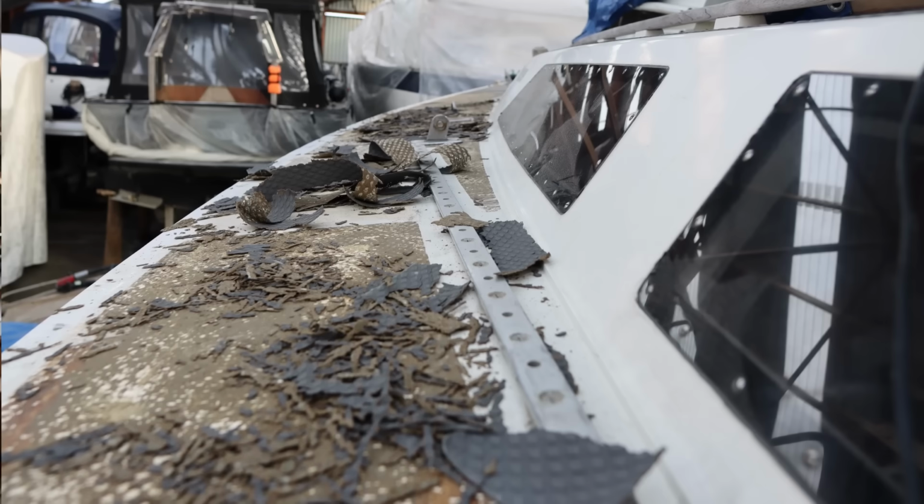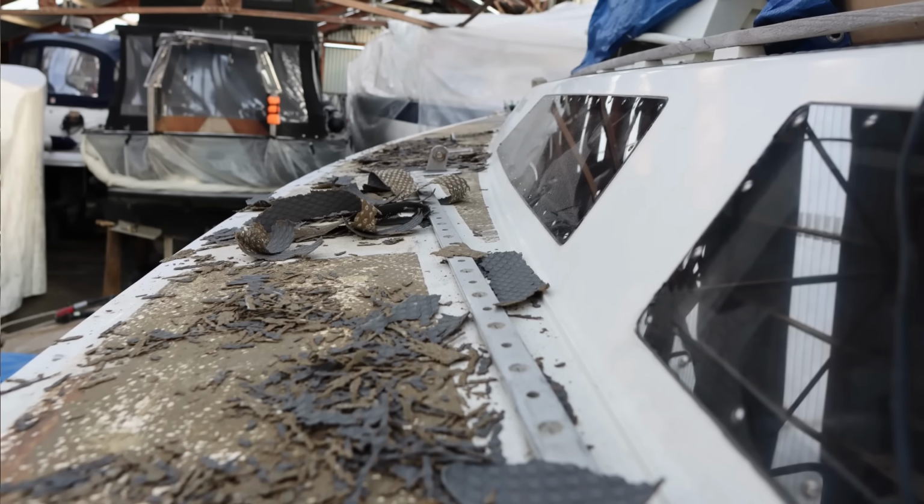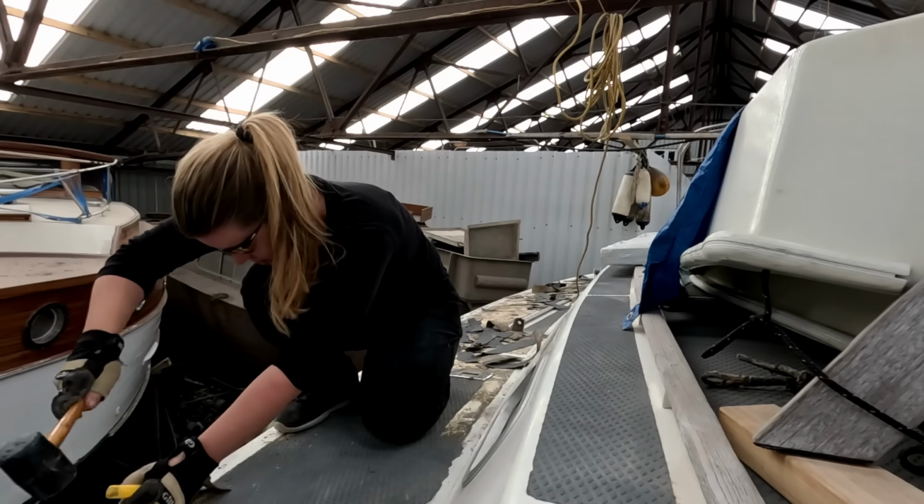It is absolutely howling outside and also pouring down with rain, so it's a really great day to be doing a job like this inside a shed, because not only is the deck not getting wet, but all of the bits of the deck aren't flying around and I'm able to contain the mess a little bit more.